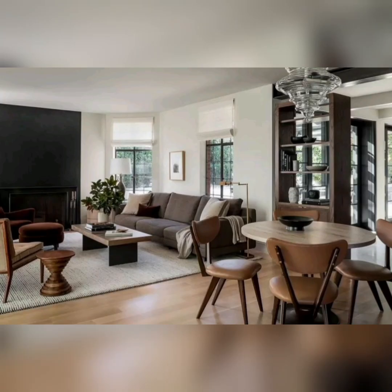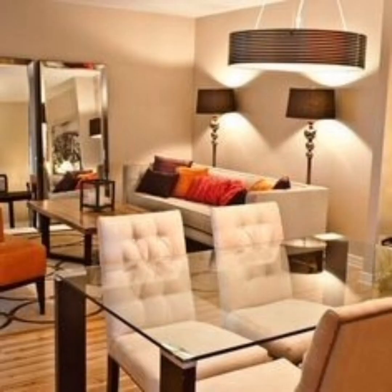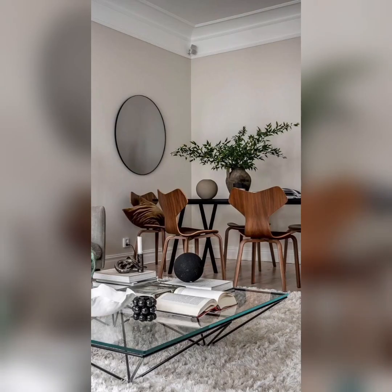Look for sofas with hidden storage compartments beneath the cushions. Choose a narrow console table for your entry or hallway. It provides a surface for decor and storage without taking up too much space.